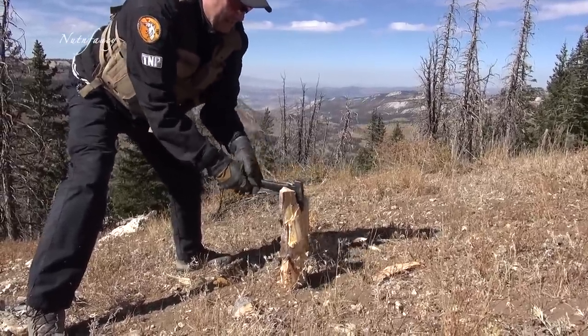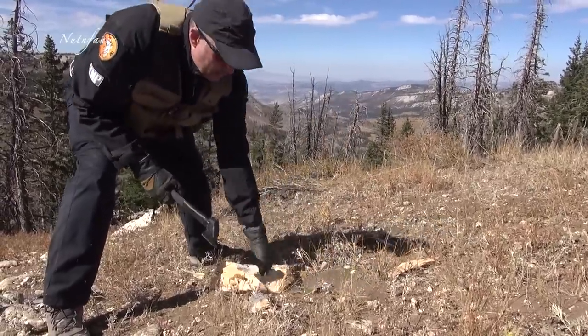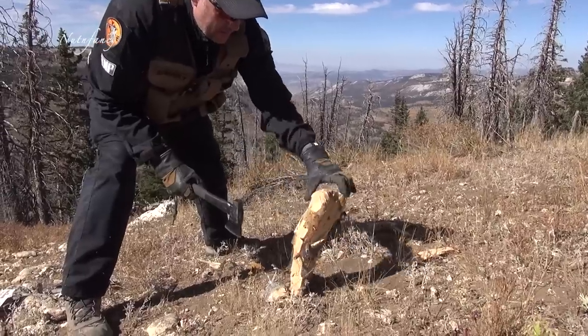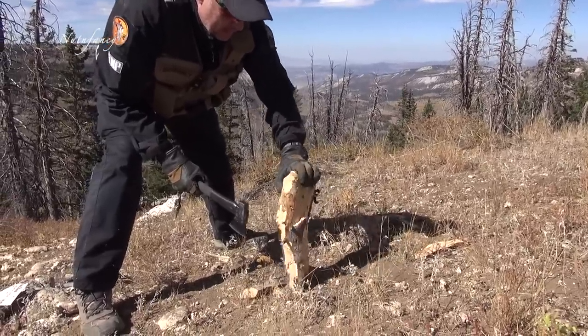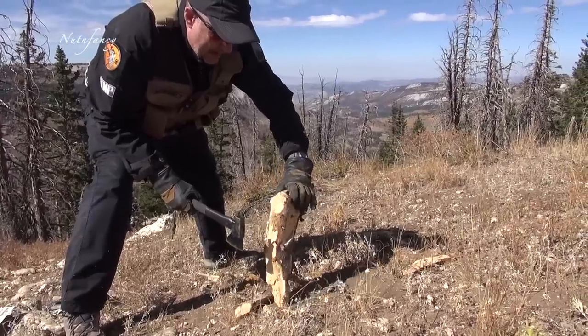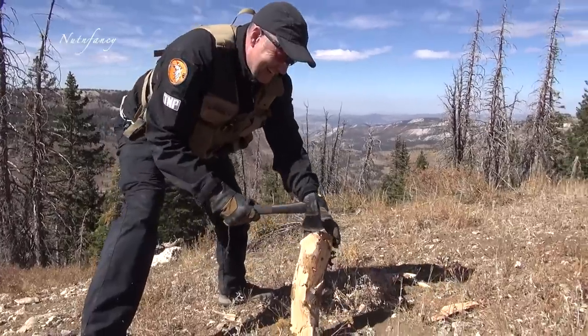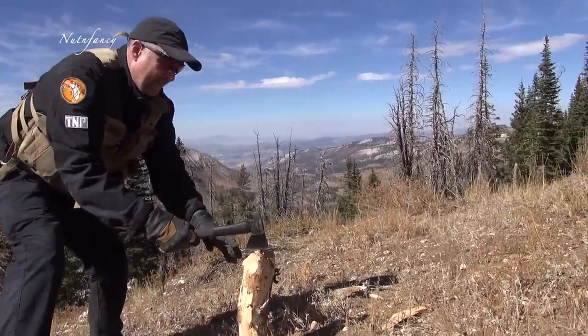Also, leather protects your hands a little bit better when you're doing blade work. This wood is so knotty. As in K-N-O-T-T-Y. I knew what you were thinking. Naughty wood. Always out here in the mountains.